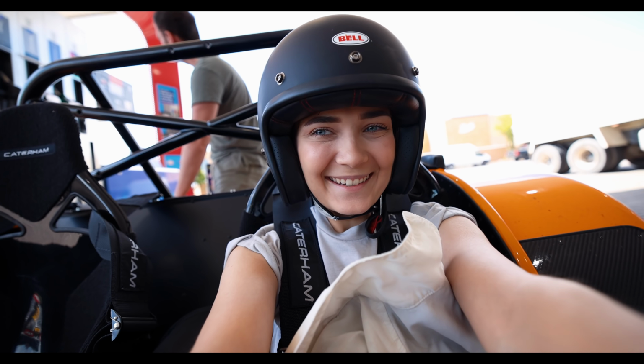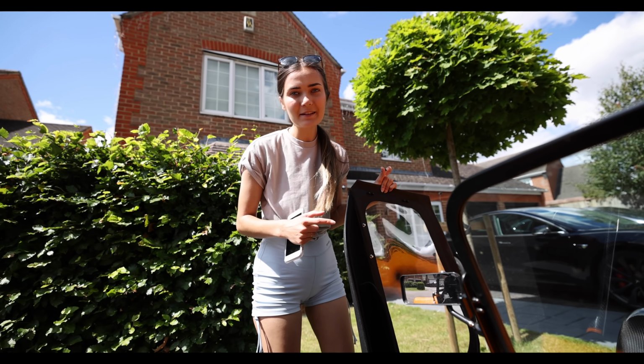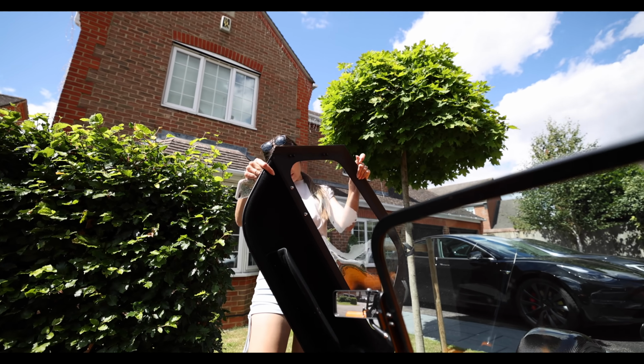I'm so excited. So we decided to come back for the doors, didn't we? It was just way too windy. It's a nice day, but it is quite cloudy. It's not as hot as the other day. Also, we didn't realise the place we're going is an hour and 15 minutes away.